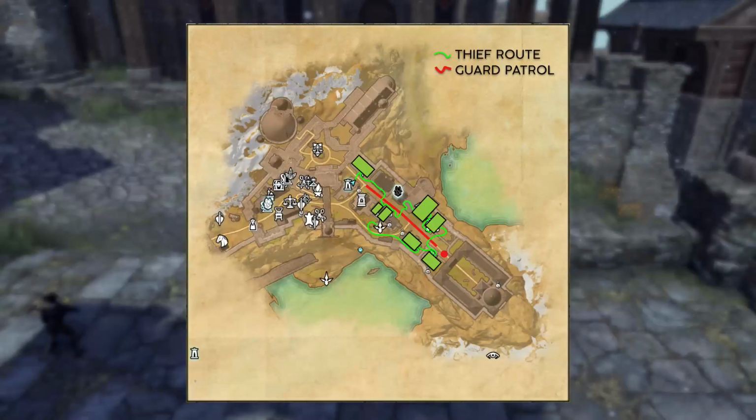So one of the things that I like about this route is that you really only have to deal with one guard, and it's pretty easy to avoid them. And then at the end, it wraps up right at the entrance to the Outlaws Refuge, so you can just hop in there and fence all the goods that you've stolen.